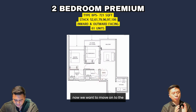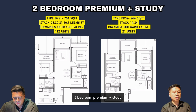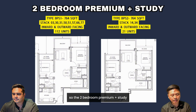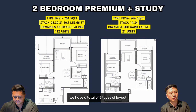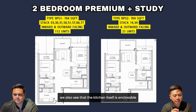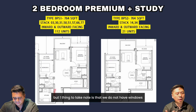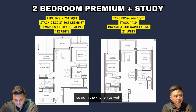Now we want to move on to the 2-bedroom premium plus study. So for the 2-bedroom premium plus study, we have a total of 2 types of layout, and it is also a dumbbell layout. We also see that the kitchen itself is enclosable. But one thing to take note of is that we do not have windows in the toilet, as well as in the kitchen.